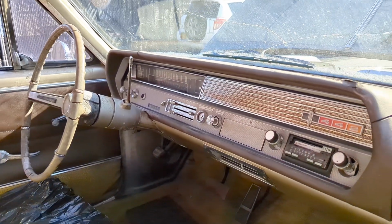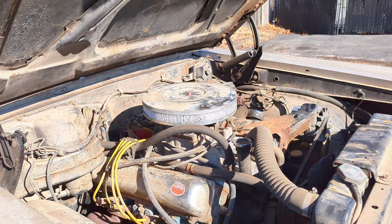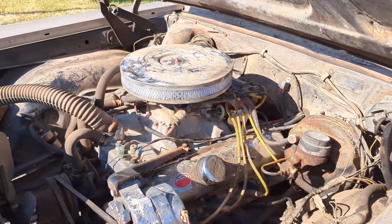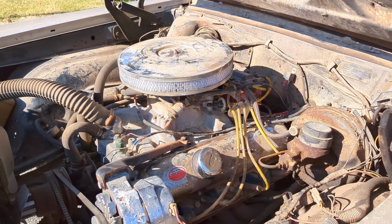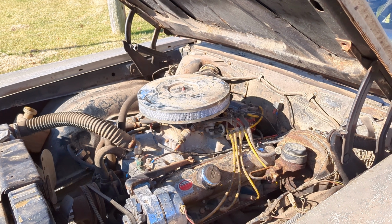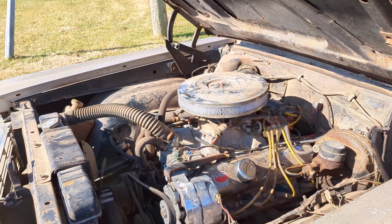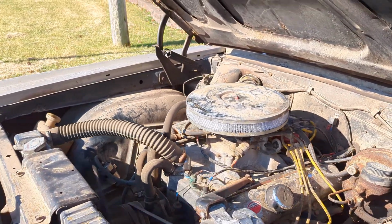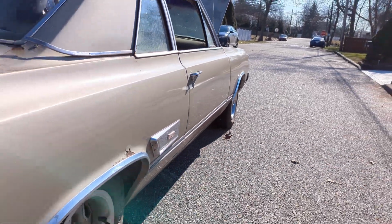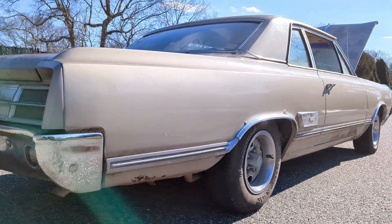Bench seat, column shift. Yeah, let me take that off of there. Seat's actually in good shape. It's not ripped or anything, but... Oh, can you fire it up? Yeah, sure. Runs nice. Sounds good. Great restoration candidate.